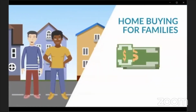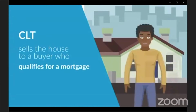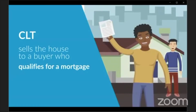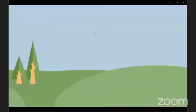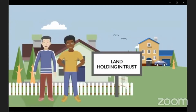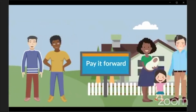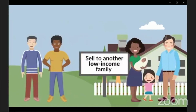First, the CLT builds or buys homes using one-time public or private investment. Next, the CLT sells just the home to a low-income buyer who qualifies for a mortgage, and the CLT keeps the land, holding it in trust for future generations of home buyers. In return for being able to buy a home at a discounted price, the family agrees to pay it forward and sell to another low-income family at a price they can afford.